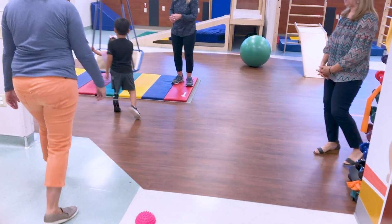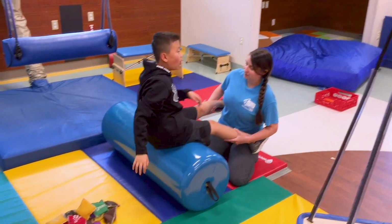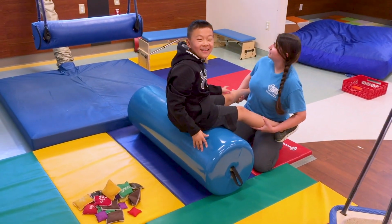It just became part of our family, especially those first couple of years. I looked forward to it as much as the kids did, because it was an outlet for me to let somebody else help them. You want to help them in any way you can as parents, so that was really beneficial for me, and I looked forward to it every week.